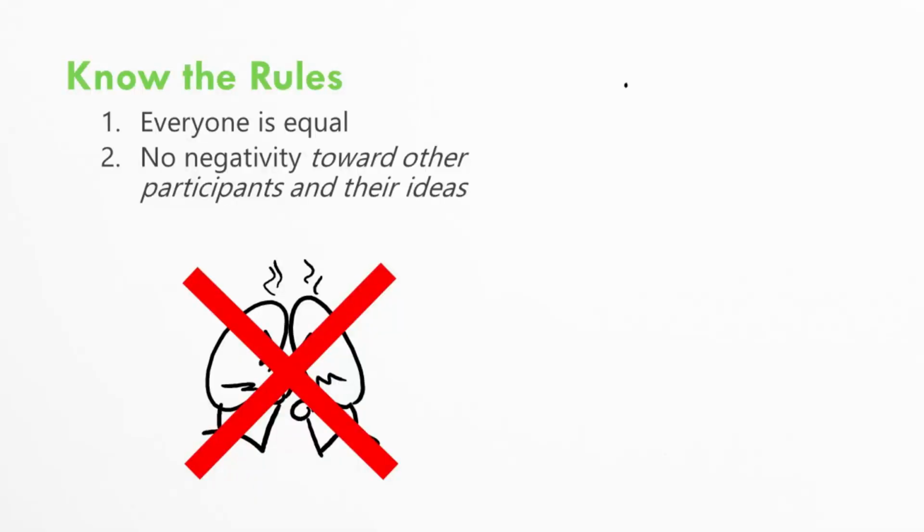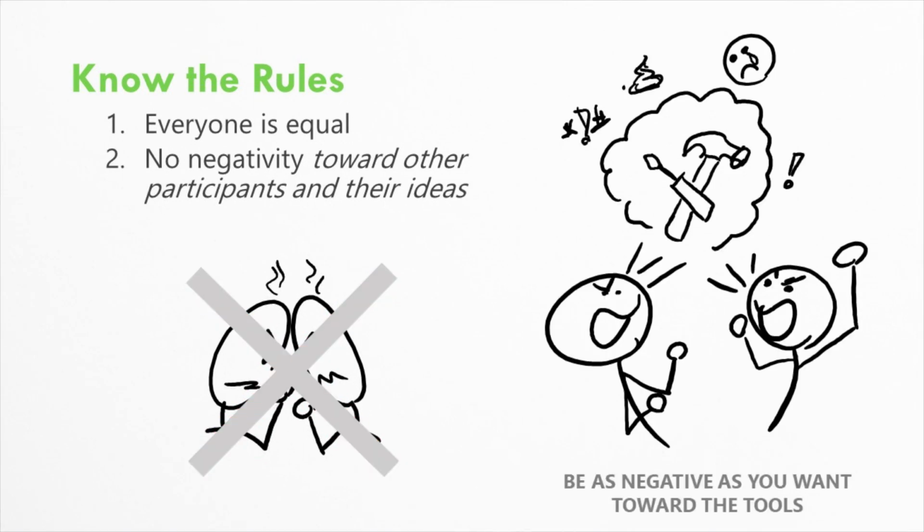Everyone's opinion matters. Rule number 2, no negativity toward other participants and their ideas. However, please encourage them to be as negative as they want toward the tool set. An exact phrase that I have used to encourage this because of their reluctance is, hey, nobody's ideas are bad. However, we all know the tools kind of suck right now, so feel free to shit all over them as much as you want. And that usually opens it up a bit.